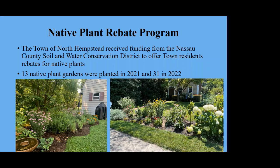So we'd be releasing the details in April. It's for Town of North Hempstead residents only. I'm not sure if we have any people from some other areas, but I just want to make that clear. You can email me, and if you haven't already, I know a bunch of people have emailed me to contact them when we have the details. Hopefully we'll get the funding, but I'll have my email at the end of the presentation. So if you want to be put on the list to contact when we have those details, I can do that.